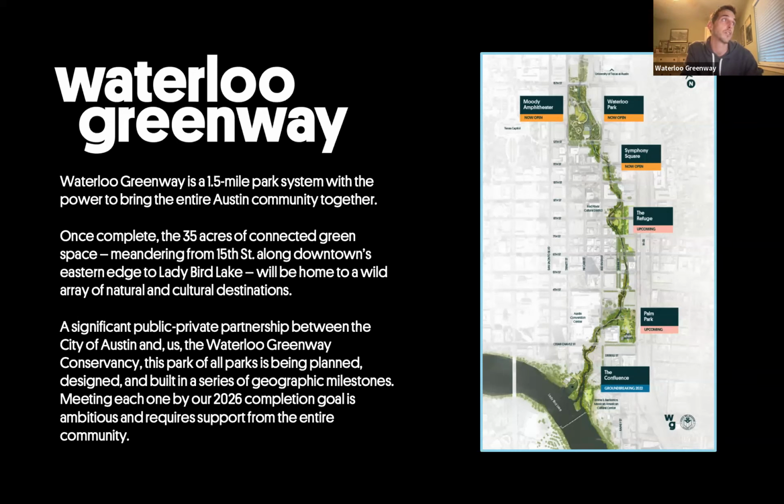We're super excited that our biggest partner in this project is the city of Austin. We're working with them to reimagine existing park spaces, build and design a series of geographical milestones through downtown with the goal of having it all done by 2026 to celebrate future programs, aspects, and different parts of the community. So we're really excited about that. If you don't know who we are, I definitely encourage you to get to know who we are. Part of the project assignment is to celebrate both Waterloo Greenway and Waller Creek.